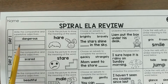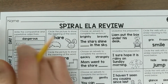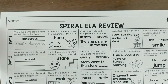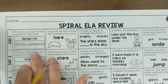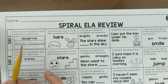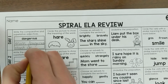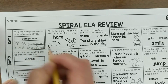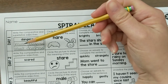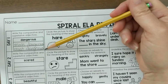Okay? We would say it is more dangerous. We would add in the word more in front of it. Now if we're comparing three things, we wouldn't say skydiving is dangerous-est than riding a bike and ice skating. We would say skydiving is the most dangerous. So sometimes there are words that don't follow that rule of adding ER and EST, and so we would add the word more or most in front of it to describe two things or three things.